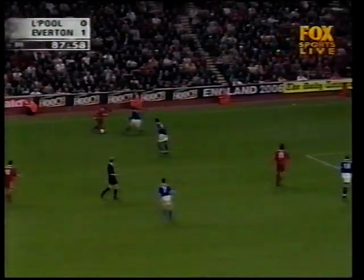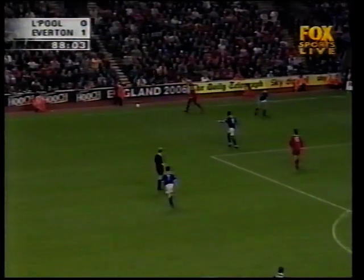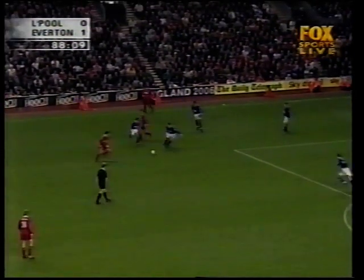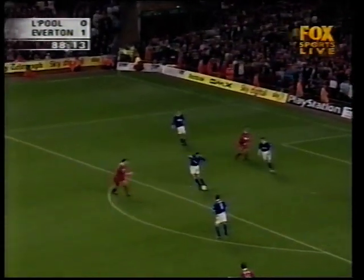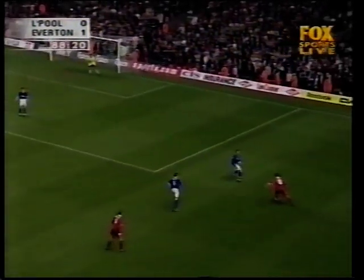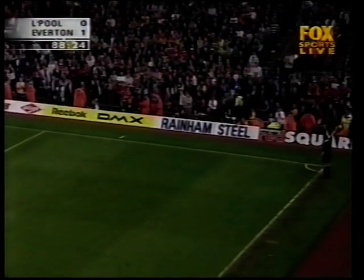There's Kamara. Liverpool are not finished yet. 2 minutes to go. Berger's layoff was clever. And back he goes to Redknapp. But Everton get it clear yet again. This really is pressure now. Michael Owen for Liverpool. Barmby back defending.